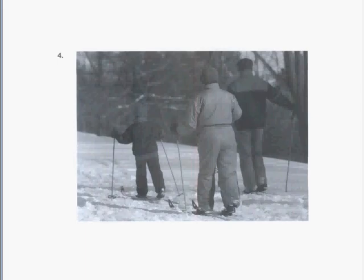A. They're taking off their skis. B. They're holding ski poles. C. They're shoveling off the snow. D. They're about to begin the race.